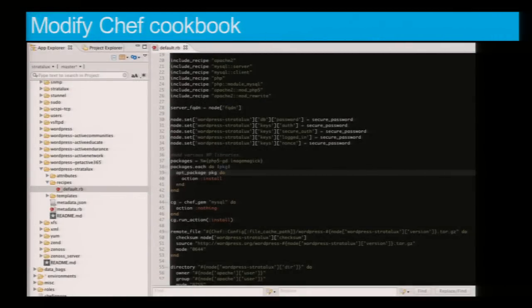As I mentioned, we use Eclipse, so we develop all of our own cookbooks. However, we definitely utilize the community as well. OpsCode has been very good at hosting cookbooks on their website, so you can download them. I think they have upwards of 700 cookbooks at this point for different applications out there. So the point is, utilize what's out there in the community and modify it to make it your own.